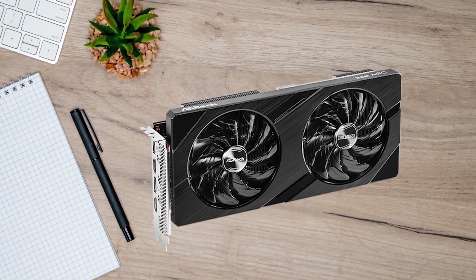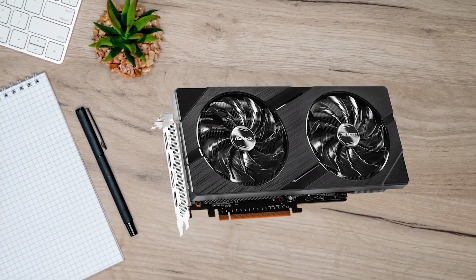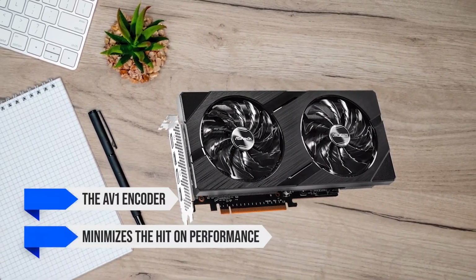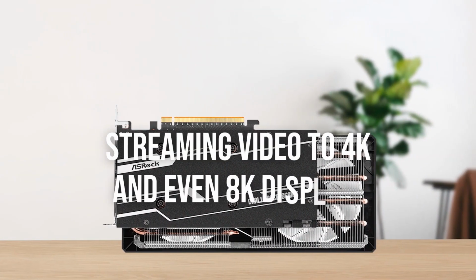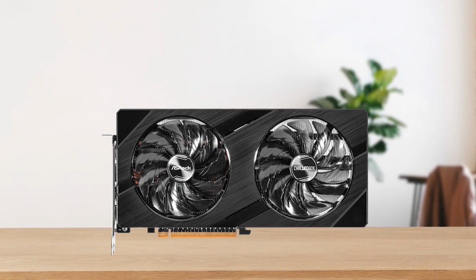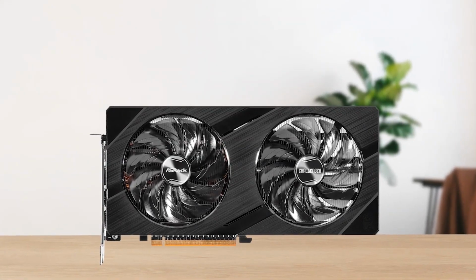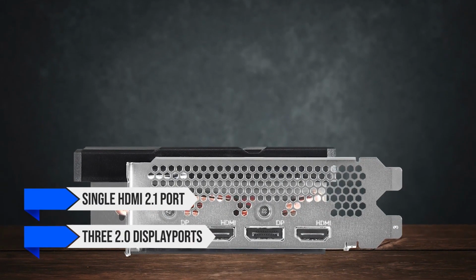Other than gaming, I also think this card can be a solid choice for streaming, with the presence of the AV1 encoder, which minimizes the hit on performance. Speaking of streaming, the card is capable of streaming video to 4K and even 8K displays, an impressive feature for a budget GPU. As for connectivity, you get a single HDMI 2.1 port along with 3 2.0 display ports.